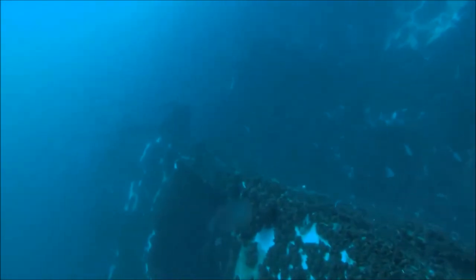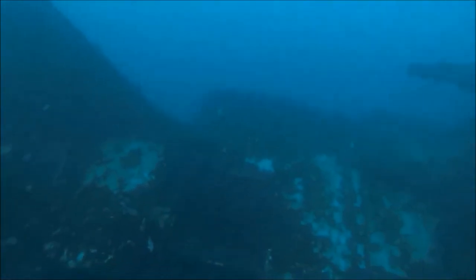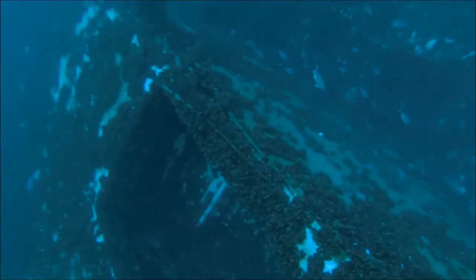About the level of the weather deck, looking up at the superstructure as we slowly move toward the bow, where the bow of the ship was disconnected during Hurricane Irene.